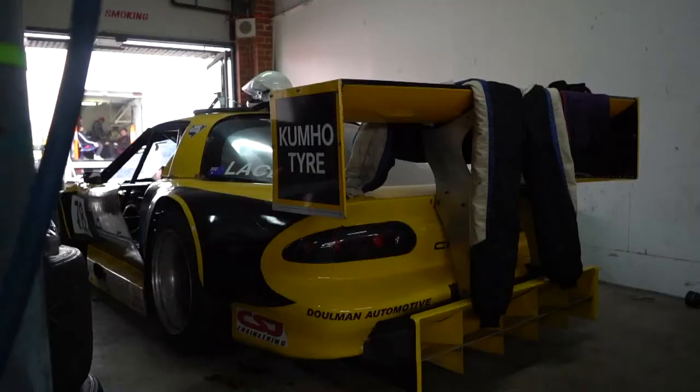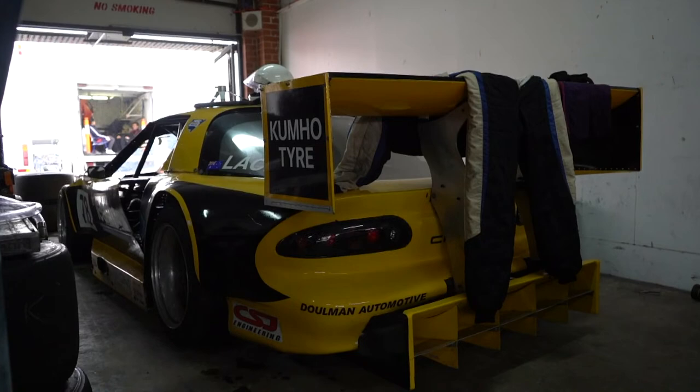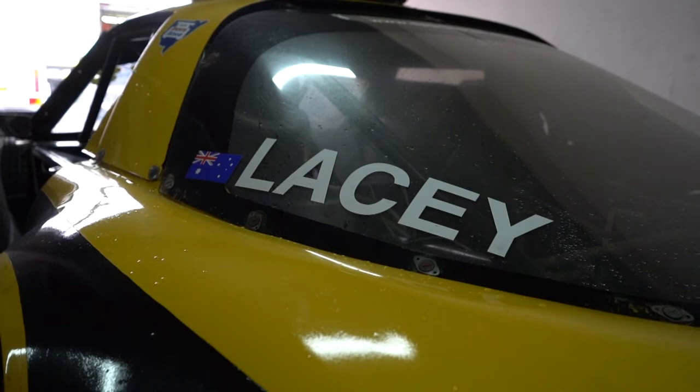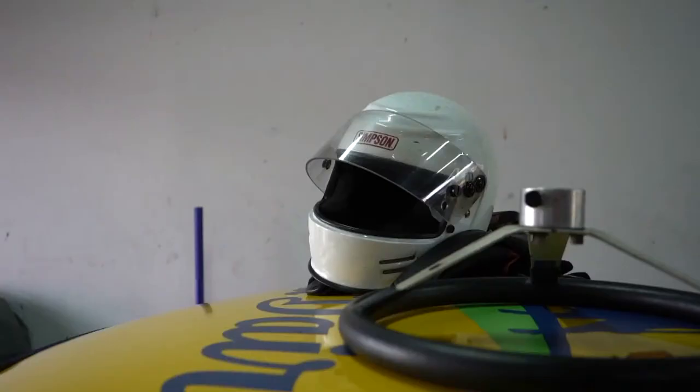Currently leading the Kumho Tyres New South Wales Sports Sedan Championship, but mixing it with the big boys this weekend, Steve Lacey, how's it going? Yeah, look, it's going pretty well, actually. Obviously, the weather's not playing kind to us, but apart from that, it's a great opportunity having the national guys and the state guys all together. It's a fantastic field, 38 cars, full field for Sydney Motorsport Park, so we're looking forward to a good weekend.